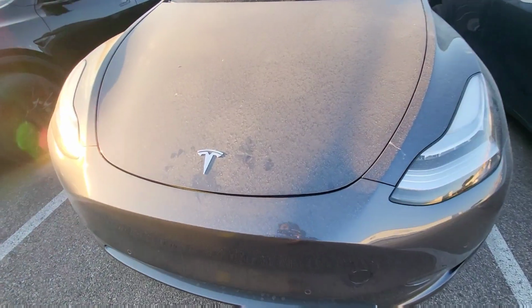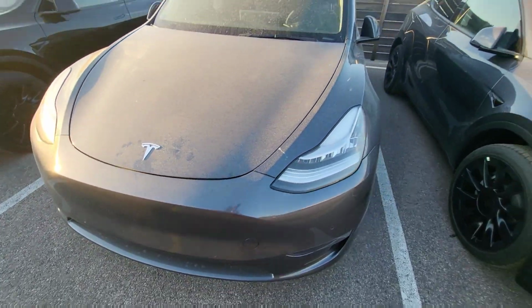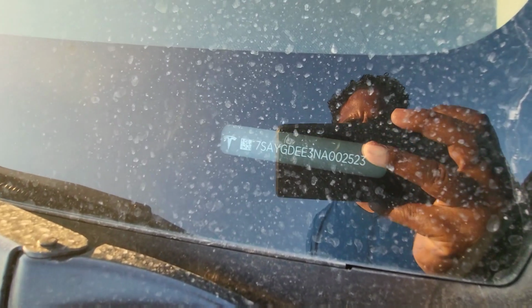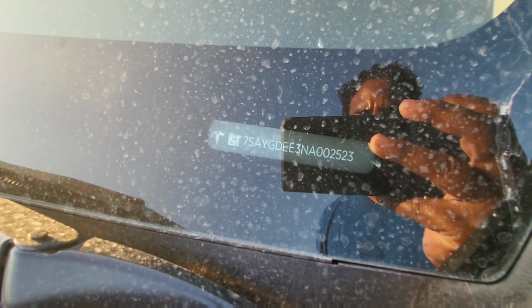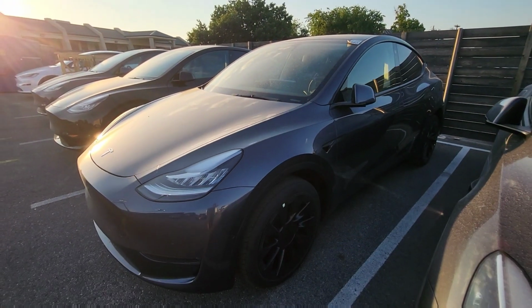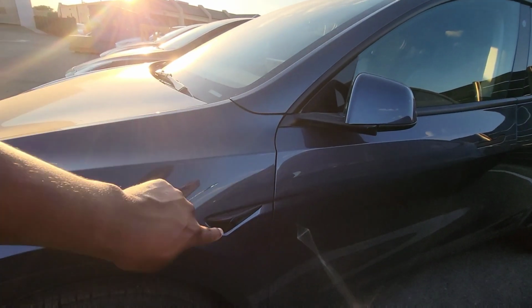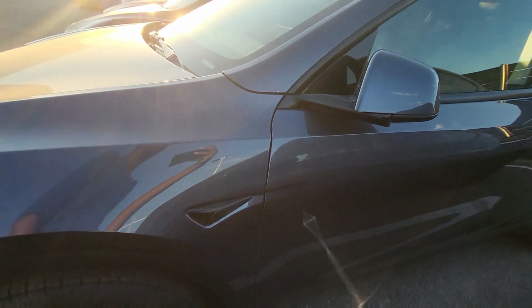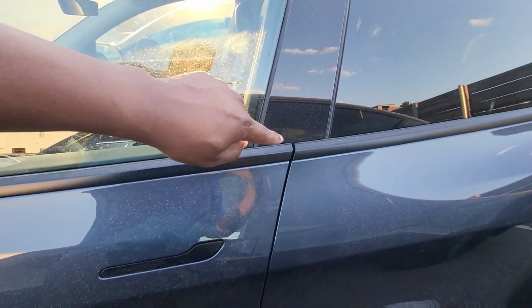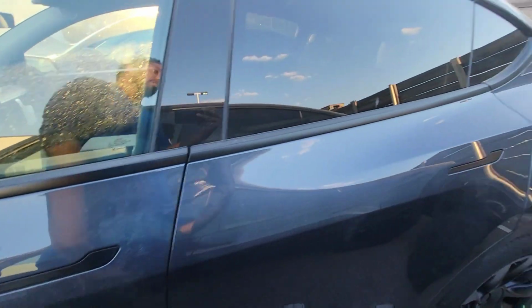I mean, yeah, this front hood gap it's definitely good. Again, we'll take a quick look at this VIN right here. Again, guys, always look for that NA, which lets you know it's Austin versus the NF from Fremont. But yeah, it's looking good. Quickly, we'll look at the gaps here. These gaps, again, are very similar to what you want to look for. And yeah, looks good.